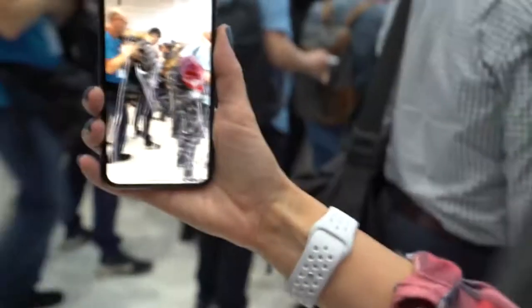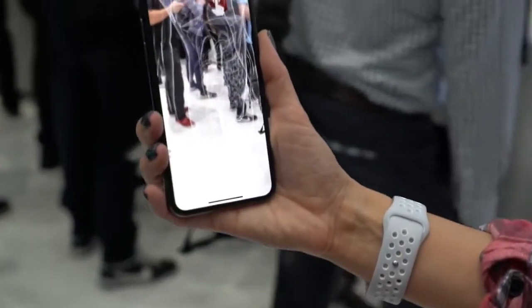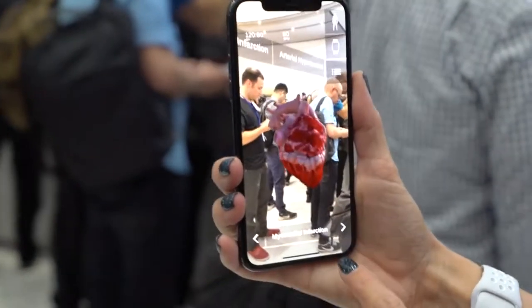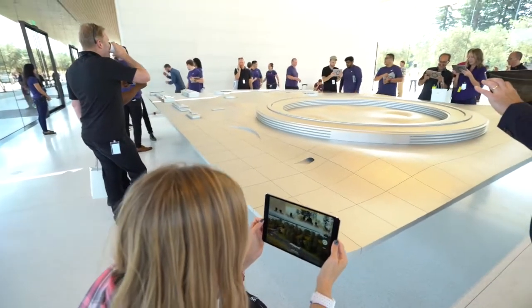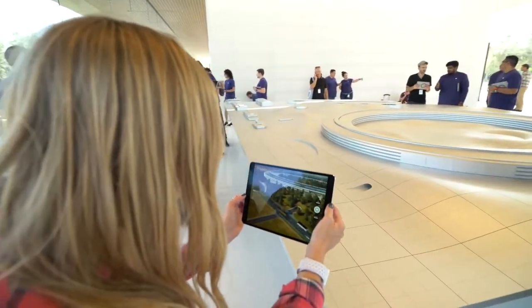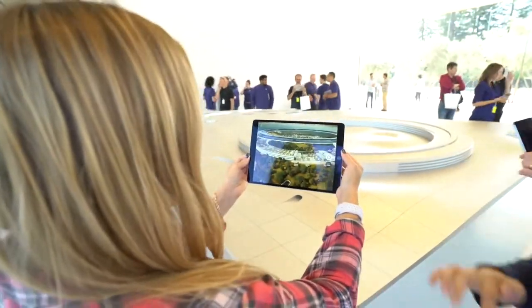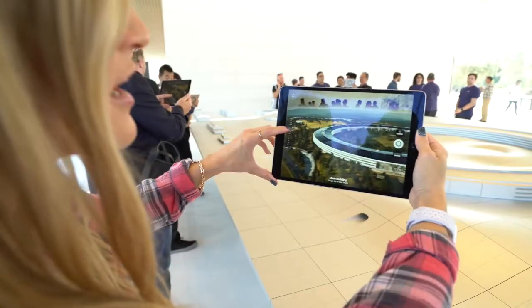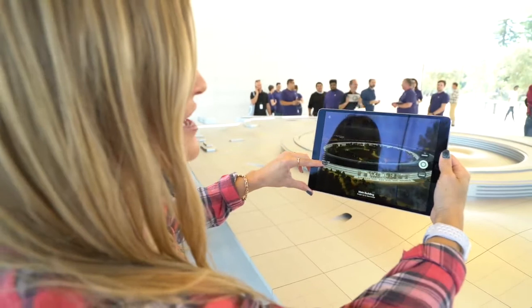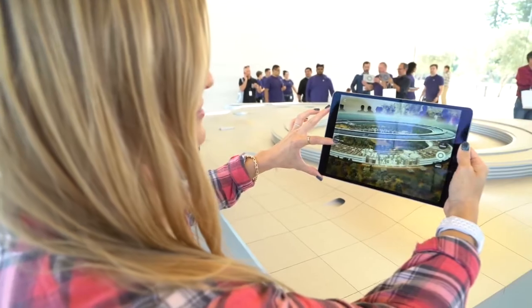So you can actually walk around this person. So it's basically right here on the floor. That's insane. Oh my gosh, there's little cars and buses on the street. Oh wow. What? She just took the roof off of it. See towards this direction, you see the doors closing. This is so awesome.